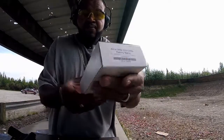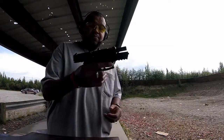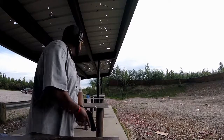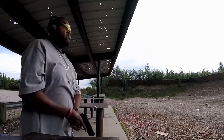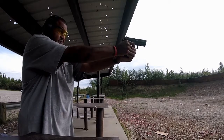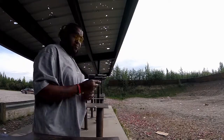180 grain, polymer coated remanufactured ammo, and it was remanufactured at the factory. I do no loading of my own ammunition. I don't trust myself like that. Now right here, I'm trying to get my shooting stance proper. I'm practicing my shooting stance so that it becomes muscle memory, so that I can be more efficient if anything was to happen where my fine motor skills were obscured.